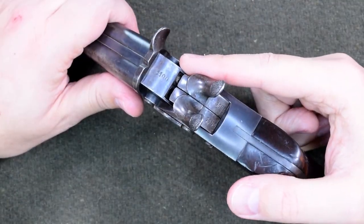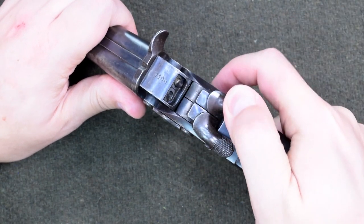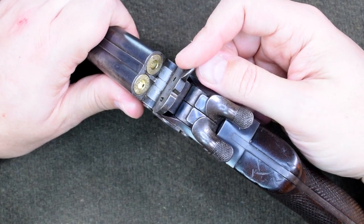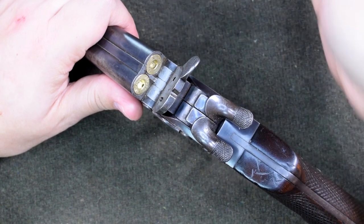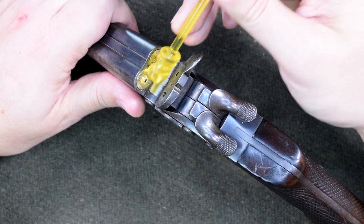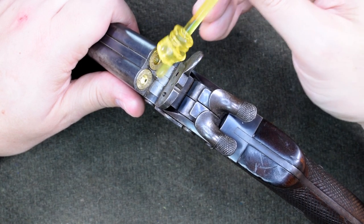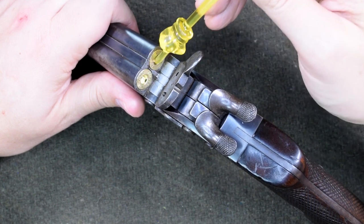Now with both of our rounds spent, we need to eject them. So we'll go ahead and cock back both hammers and we'll open this guy up. Now I'm doing it gently, but you would honestly probably want to do it with a little more gusto, but I want to be able to show you what's going to happen because down this center piece, the rotating point for the breech block, this is a separate rotating component which houses an extractor right here in between the two barrels.